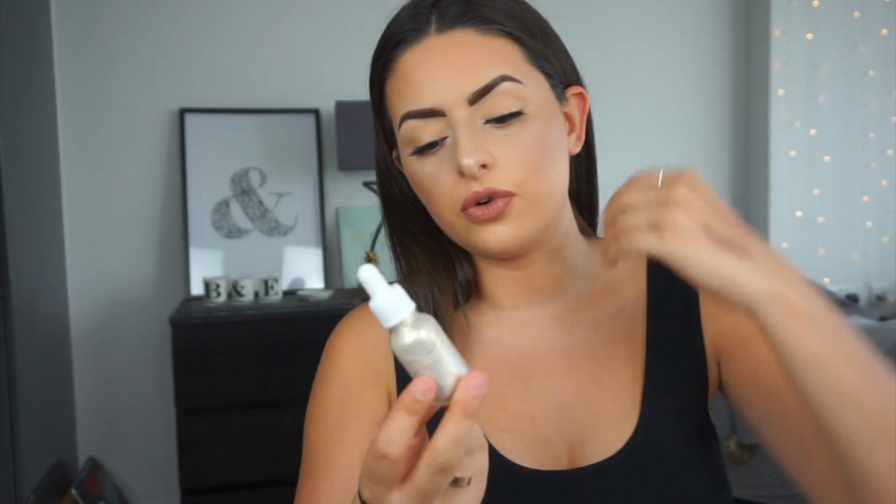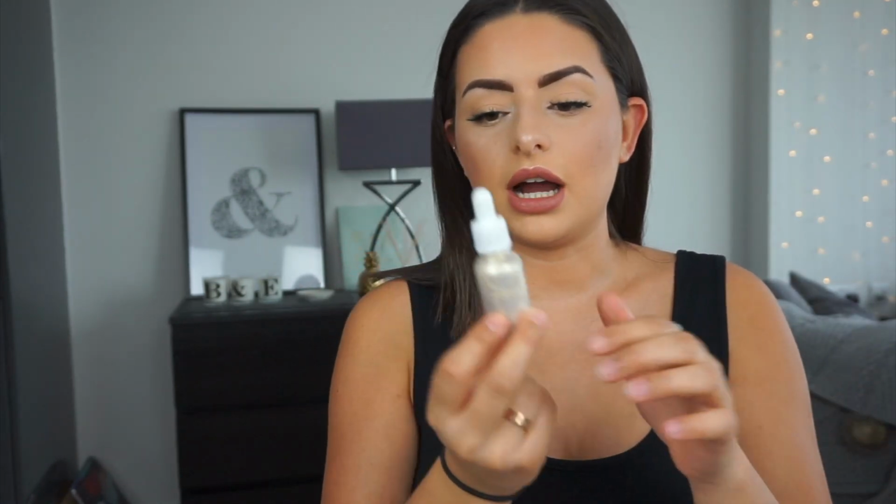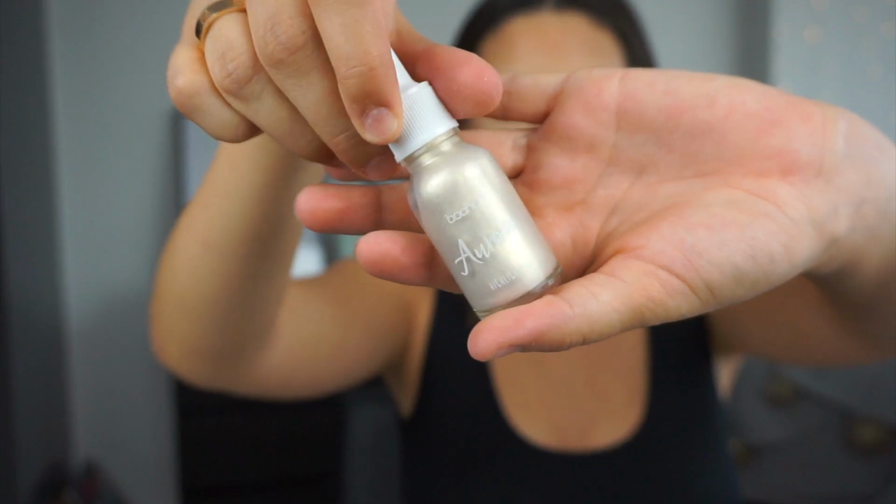Then finally I have 3 little liquid highlights to show you. So this one again is a new one to their collection, I believe, as I also received this today and hadn't heard of it before. This is the Aurora liquid highlighter, and they all basically come in these little bottles with a dropper tool on the top. So this one is like a straight up pearlescent colour, and I did swatch this earlier, but I'll just swatch it again for you guys.